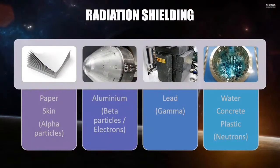Neutrons are particularly tricky because we can't see them and they're very difficult to detect. However, water, which we have a lot of on our planet, is a great shield against neutrons. The image I've chosen here is the nuclear reactor in Sydney, managed by the Australian Nuclear Science and Technology Organisation. At the centre there is a uranium core that is constantly undergoing nuclear fission, but the neutrons that are emitted are moderated or slowed down by a pool of water. And it's the hydrogen in water that provides the protection.